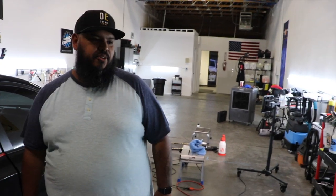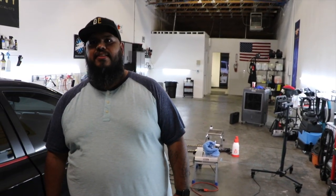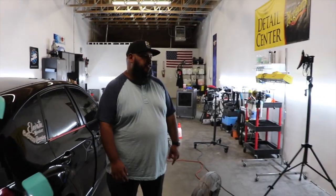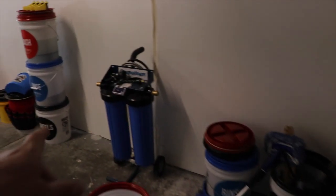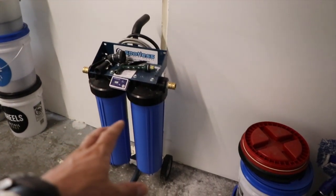Then I'll just go with my O&R wash. I think it just makes it a lot easier to do rinseless washes, less mess, especially when you're having to wash outside, things like that. So right, you don't have to worry about water spotting. You have the CR Spotless. Do you use that?